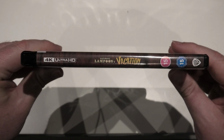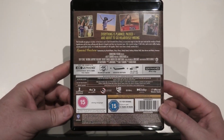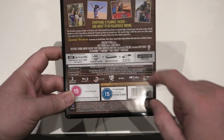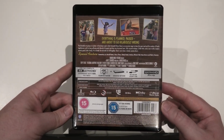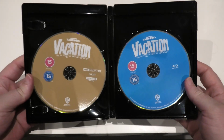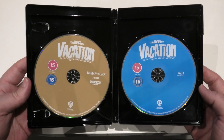So right, onto the spine of that one, and then right around to the back, and yeah, that's just a simple back artwork. And again, it just shows your special features there. Like I said, just an audio commentary, so nothing going on. So right, that's the back artwork. Open it up, and that is your two discs. So you have on the left side your 4K, and on the right you have the Blu-ray.